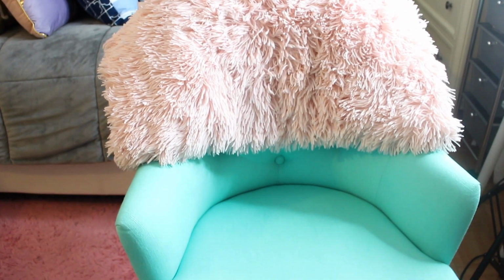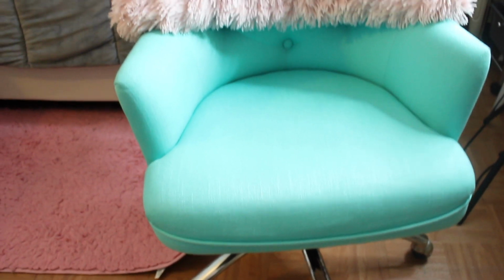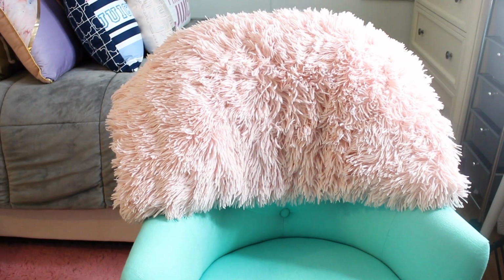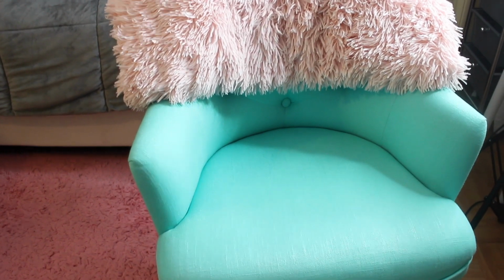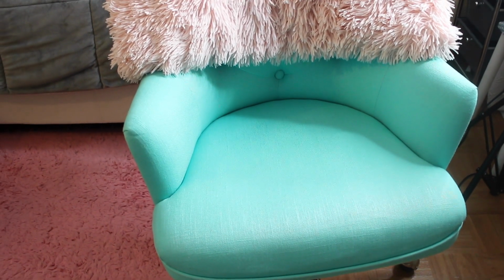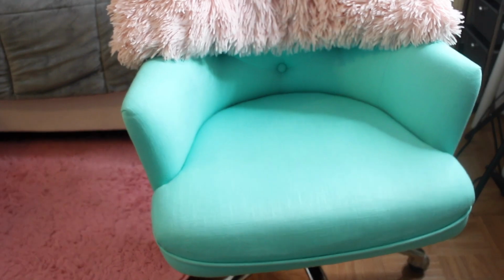So this is what my vanity chair looks like, and I got it from Pottery Barn a while back. It's like the Tiffany blue color, and then I have this blanket that I put on top of it that I got from Target. This chair is actually very comfortable. It's a little on the pricier side, but it's definitely worth it. It's very comfortable, like if you work at a desk or anything like that. And yeah, that's just what it looks like, and it is from Pottery Barn.